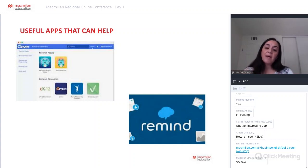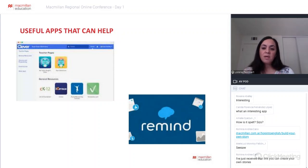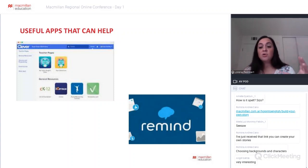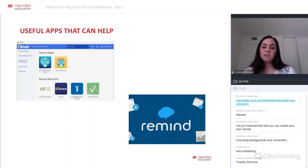And there's another one called Remind that I like, because you ask parents to give you their cell phones, you put them in Remind, and there you can have instant communication with them. The good thing about this is, number one, they do not have your cell phone in case you don't want to give it to your parents. And number two, they can send you private messages. So when you send something, for example, ask students to review a certain song for homework, maybe parents are going to reply, yes, thank you, thank you, thank you. So at the end, you're going to have 100 thank yous if you do it in WhatsApp. But if you do it in Remind, you can see if they saw your message, and also if someone has a private message, they can send it to you. So it can work. These are apps that have helped me, and I like them. So if you want to use them, they're also there. You can make use of them.